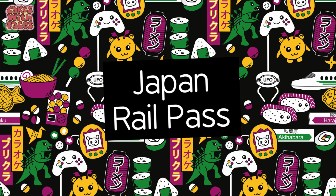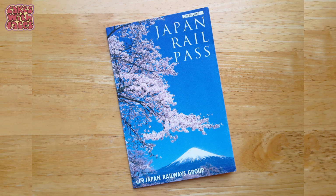Next, the Japan Rail Pass. Now, I'm not going to go into too much detail about this here, but if you're traveling around Japan, it's probably going to be worth getting a Japan Rail Pass, a JR Pass.